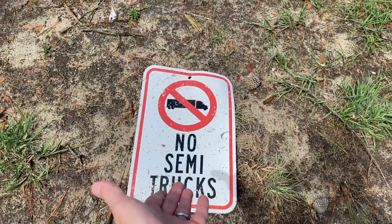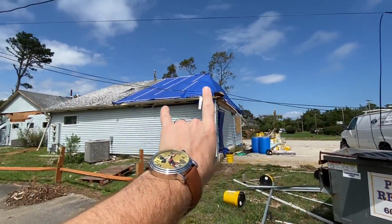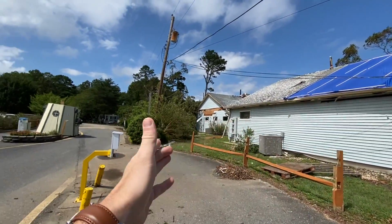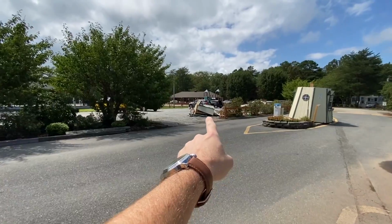because there's a whole condo association over there, which a lot of it are trailers. Just found that all the way in the middle of the woods. So now we just walked that way. We're on the other side of this building to show you the damage going this way. This was a guardhouse. Its roof was ripped up. You can actually see it right over there.